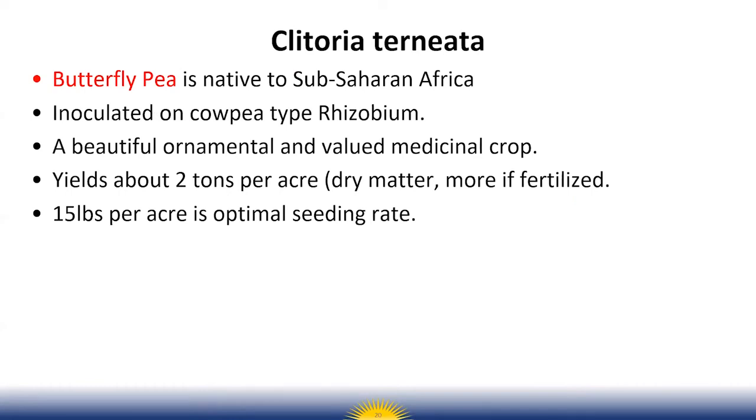Next, part of our CIG grant, well, my part of the CIG grant was to look at things that people don't ordinarily grow, some weird stuff, some things that present an opportunity to a producer to occupy like a niche market. And one of those is Clitoria ternatea, or the butterfly pea. This is native to sub-Saharan Africa, and it uses the same inoculant as cowpeas. It's a very beautiful ornamental plant, and in countries like India, it's used as a valued medicinal crop for its flowers and the tea made from them.